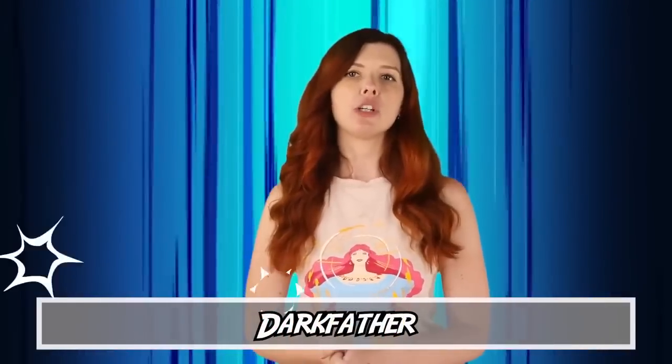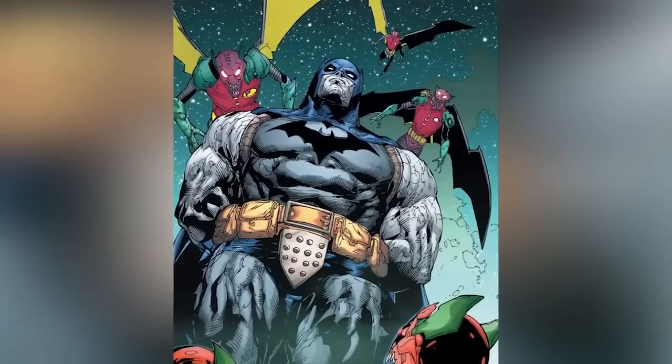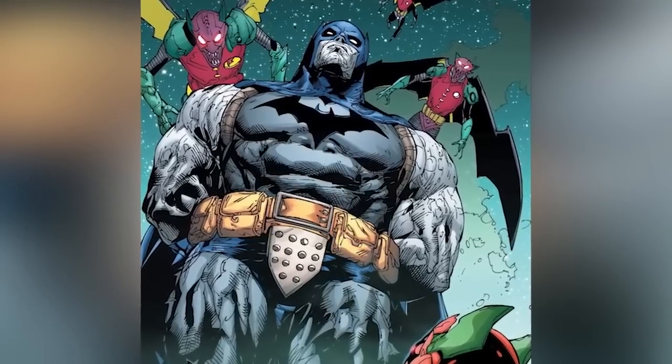Yay! Number 2, Darkfather. Darkfather was ultimately beaten by the superhero Holy Trinity, but only while they all kind of had a power upgrade all their own. He hails from the Dark Multiverse and is an alternate version of Bruce Wayne, who defeated Darkseid and took all his power and knowledge for himself afterward.